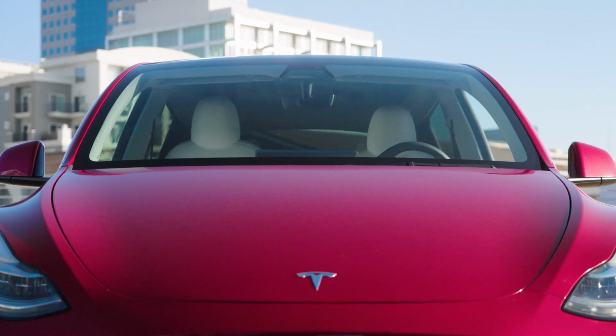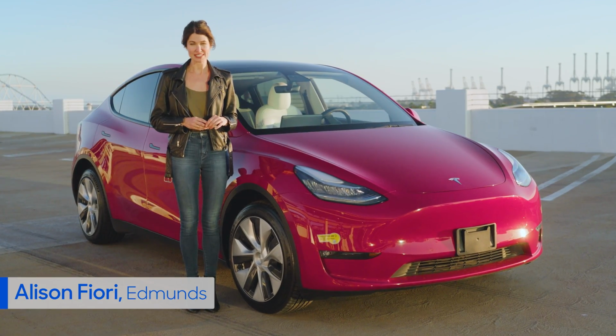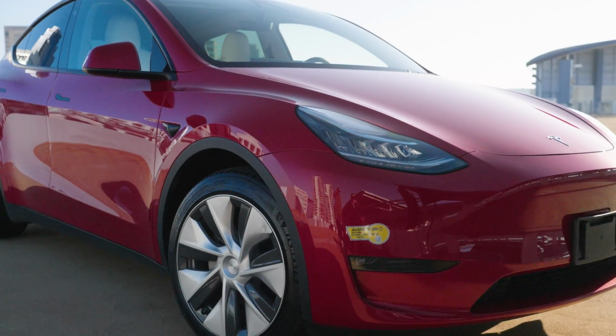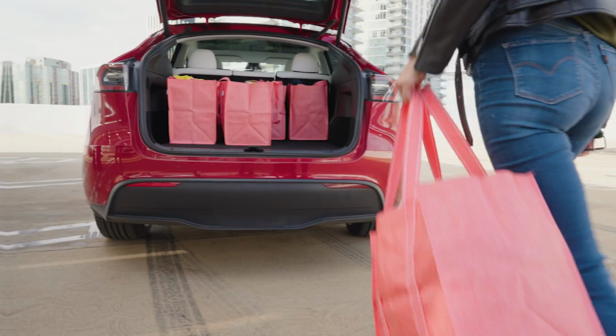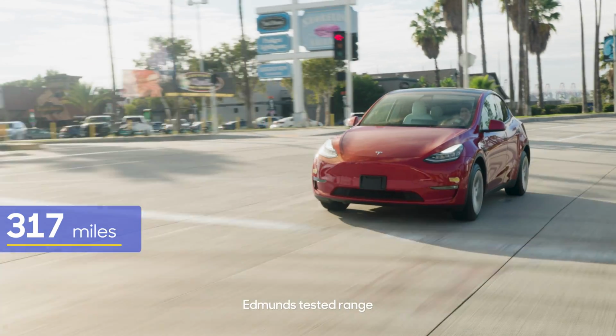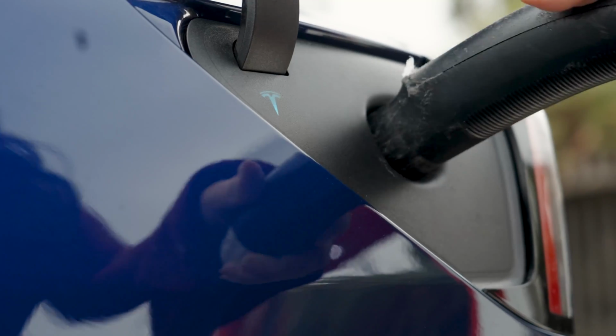This is the Tesla Model Y. It is not just one of the best-selling electric SUVs, it is one of the best-selling SUVs out there, period. And that's because it's got a lot going for it. So it's got a ton of cargo space, it goes 300 miles on a single charge, and best of all, it gives you access to Tesla's massive supercharger network.